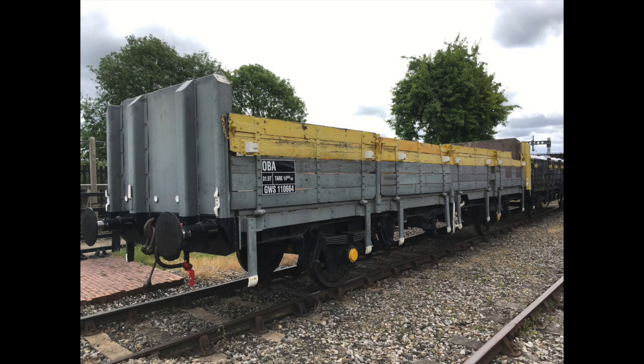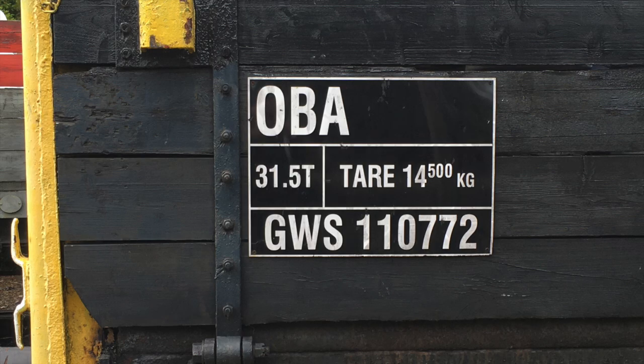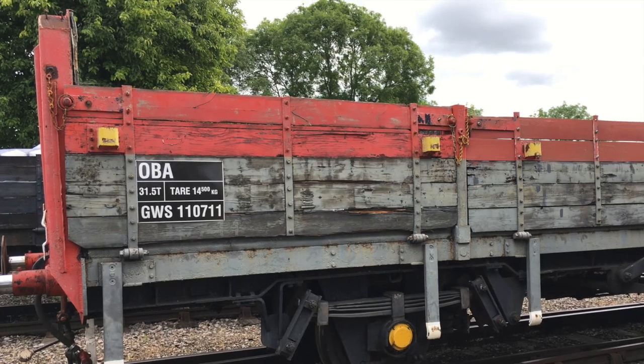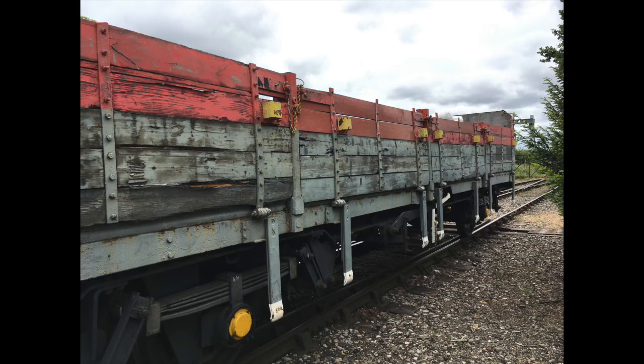So I do like to have a good nosy around the old brake vans, wagons and all the rest of it. Breakdown cranes, I love reading the nameplates or the special weight measurements. Oh, there's that ugly bloke again. I like the greasy, grimy effects, the wood effects. I just love it all.